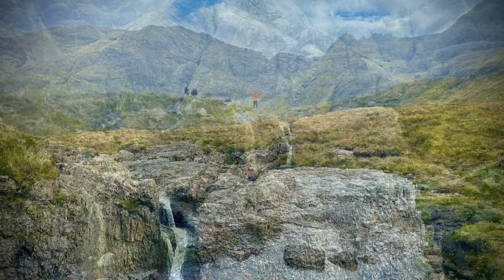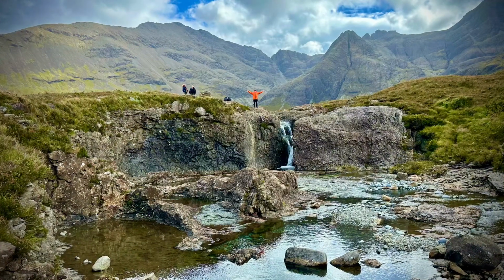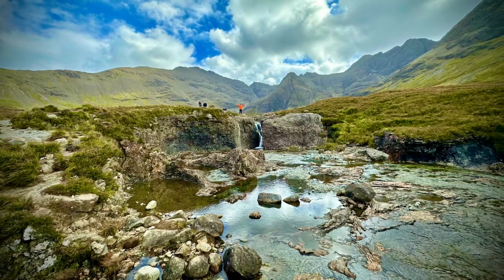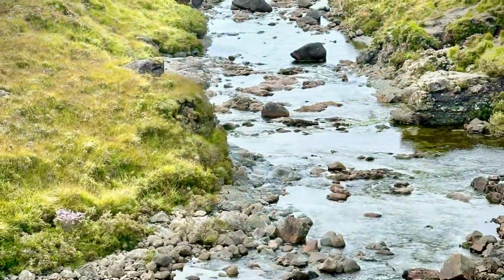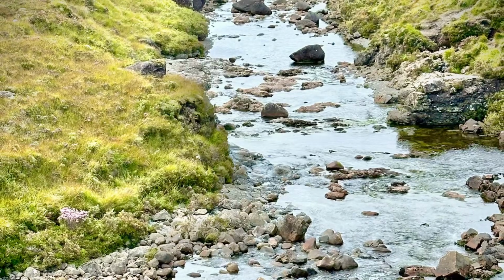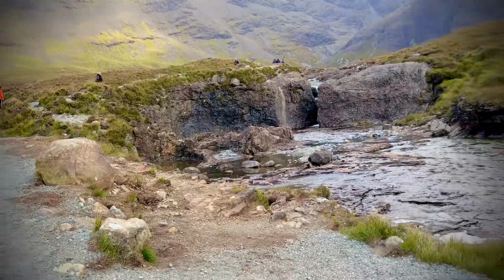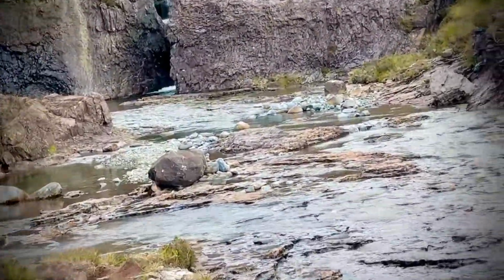So come and visit the fairy pools today, but treat the land with respect. Bring a present for the fairies, whether it's a silver coin or some sacred water from another place, or maybe a rock that means something to you, and leave it as an offering to them. And they also love honey.